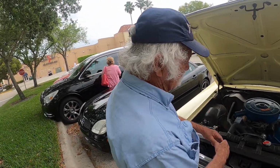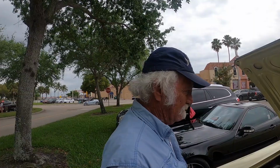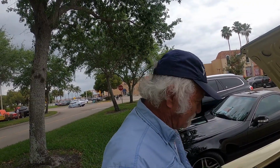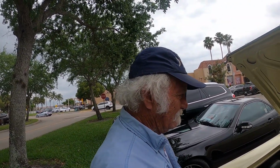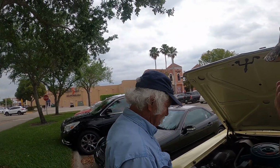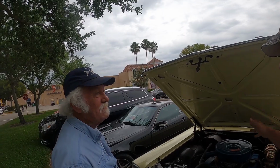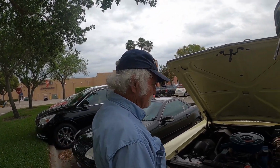The only difference is, if you pull off the cap, you don't see points. You see a trigger. That's just a magnetic switch is all it is. And even the air cleaner is the original. And the cool thing with that is, how many cars from this era have no aftermarket parts? The fact that you have the iron exhausts on this and everything else is just amazing.